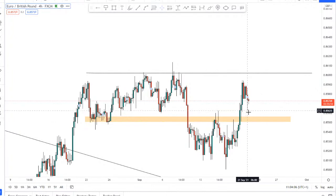But yeah, Euro pound, bit of retracement back down to this level. Buys will be looking good.